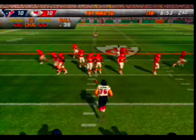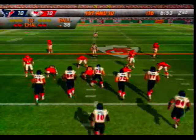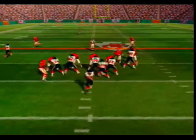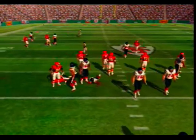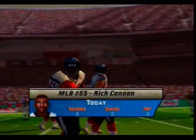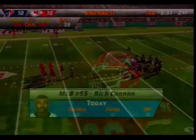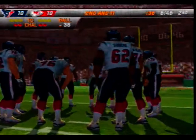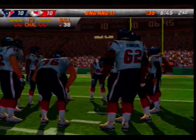Ball on their own 38. Start the drive at the 38-yard line. First and 10. Watch the screen. They're going to spot this one at the 38-yard line. So that tackle was his third. They went backward on that one. And that's a very good call by the defensive coordinator. He had a good idea of what was coming, and he called the perfect play to stop it.